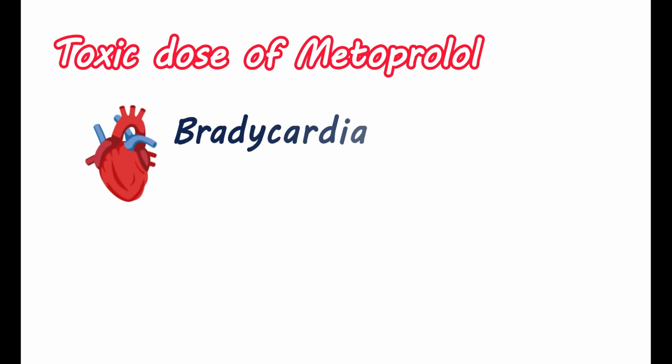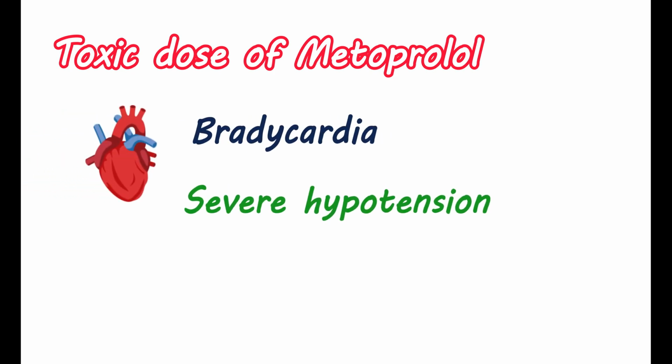In case of a toxic dose of metoprolol, you may have bradycardia, decreased heart rate, and severe hypotension. In such conditions, a beta agonist can be given to restore the heart rate. However, they have less effect on restoring hypotension.